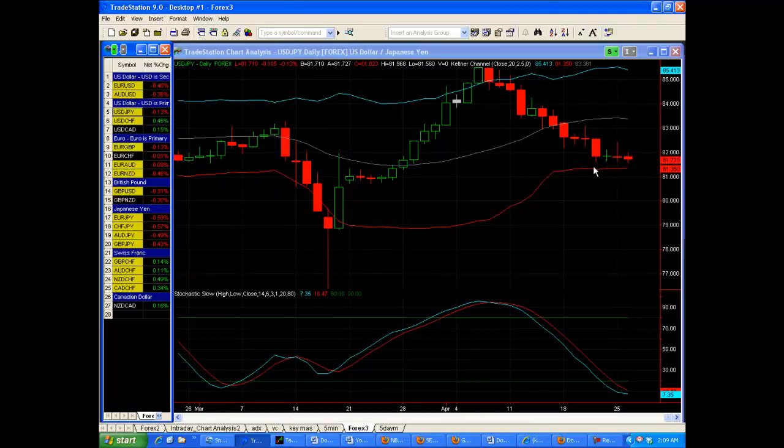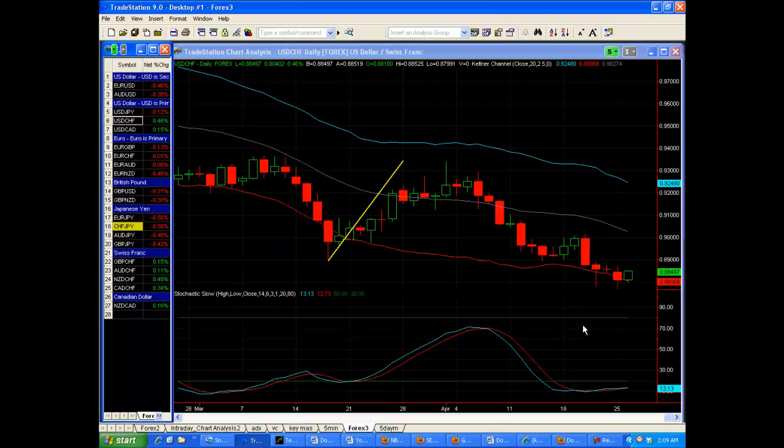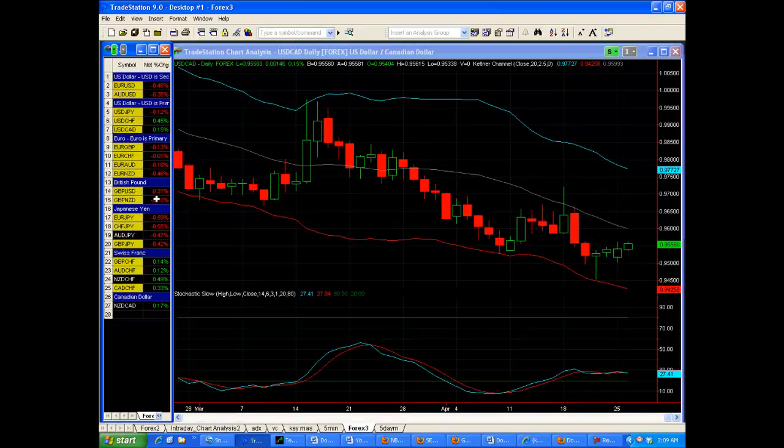Here's the yen, watching this lower Keltner channel line. Here's the Swiss, could be in a small double bottom here. And if confirmed, the target would be up here at the midline. But once again, I'm going to wait one more session. Loonie looks like the moving average could be potential resistance.